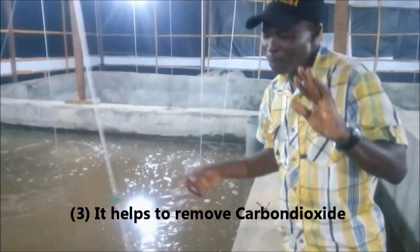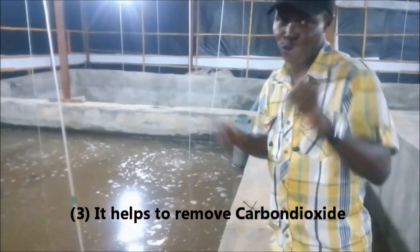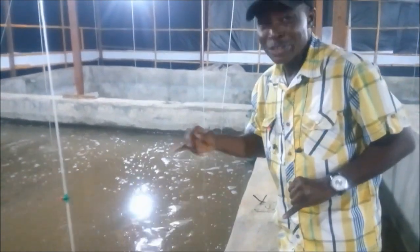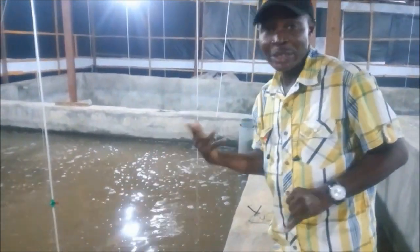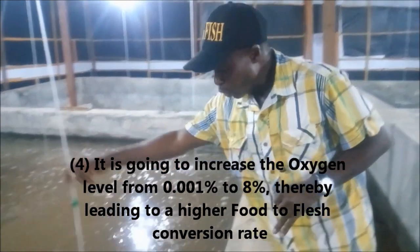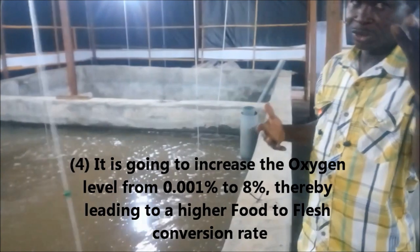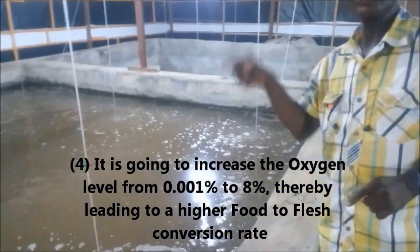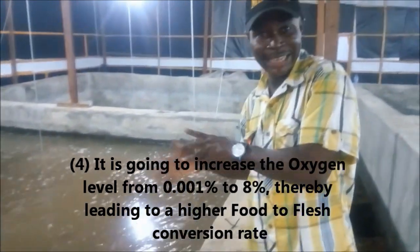Number one, it removes hydrogen sulfide from the waste food, the decaying food at the bottom of the pond. Number two, it removes ammonia smell from the water, from the urine and fecal matter of the fish. It takes off the ammonia that can actually impede the growth of fish.